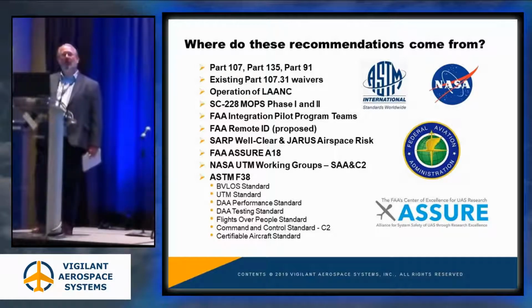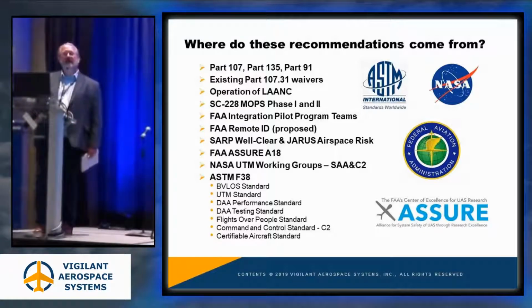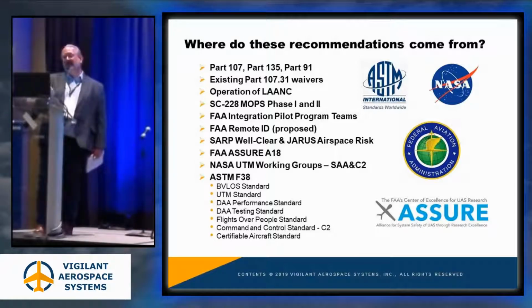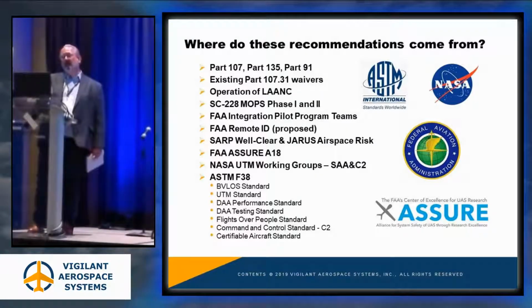The IPP teams that we're on provide us with a tremendous amount of insight to actually be operating with these teams and be participating in those flights and talking to the observers that are involved in that as we go. Remote ID has just finished up a process of commentary and is emerging as a standard, and there's also an ASTM F38 standard for remote ID that is coming out. And so that's going to have a big impact on the way that unmanned aircraft can interact in the airspace. Extremely important stepping stone, and we're excited to see that reaching fruition.